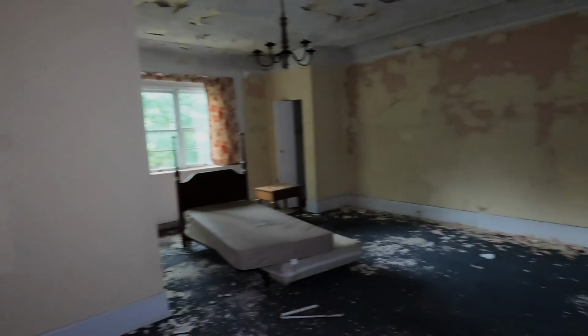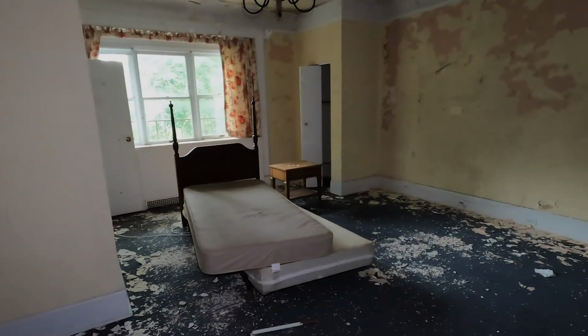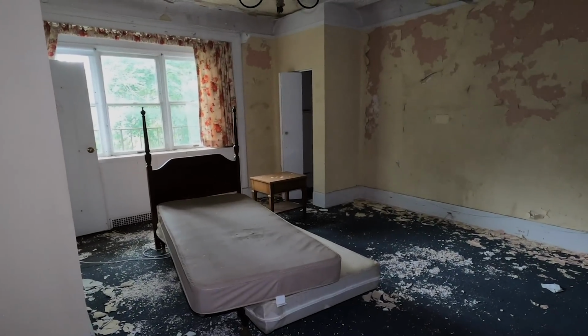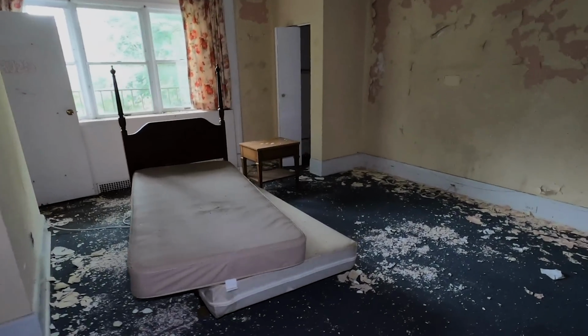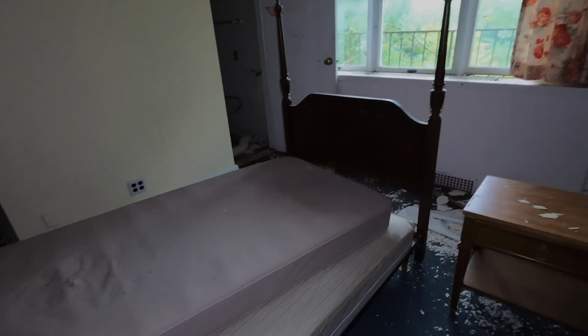Okay guys, you know the gist. It's another resident room, the bed. It seems like there's much less on this side of the building. I don't think there are many other rooms left, so there's one other floor we're going to make our way up to and see what cool stuff we can find here for y'all.